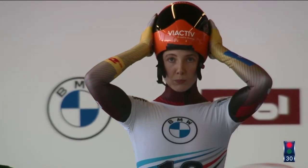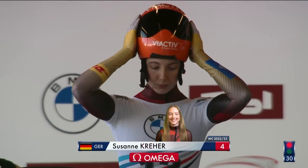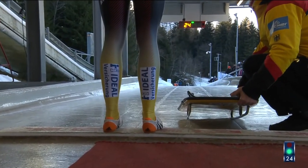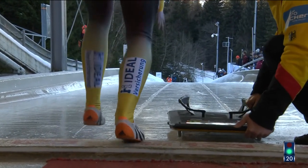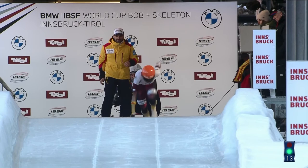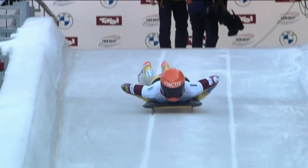From Jane Channel to Suzanne Kreyer, our world champion. 23 years of age, only her 9th World Cup start. She made her World Cup debut here in January 2020. Also won Junior World Championship gold here last January. So she has good memories of her last visit to the Innsbruck track. The quickest of the German starters, definitely.